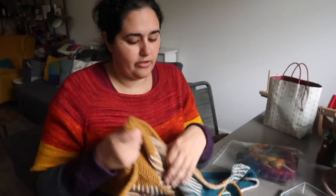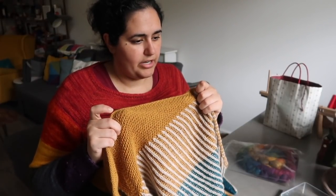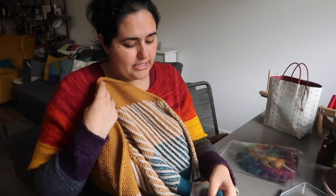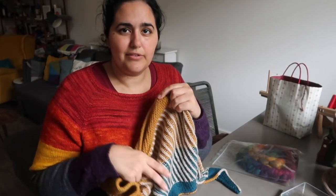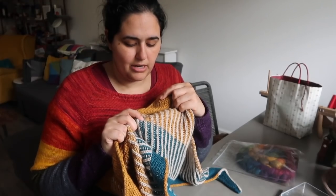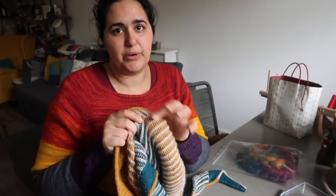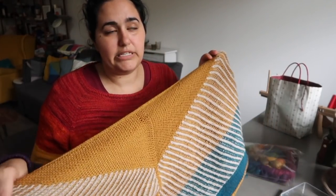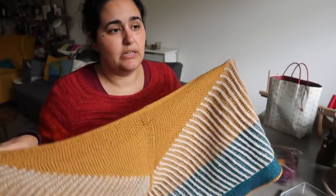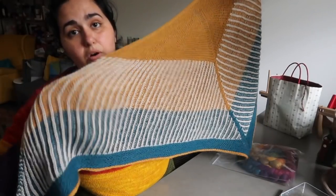The colours that I used were 328, 320 and 308. I know 308 is the blue. I think 320 is the yellow and 328 is this white cream colour, but those could be the other way around. But I know for sure 308 was the blue. I just can't remember which way around the yellow and the cream were. It's 100 meters in 50 grams, so 200 meters in 100 grams, and I used, again, pretty much every scrap of these yarns.